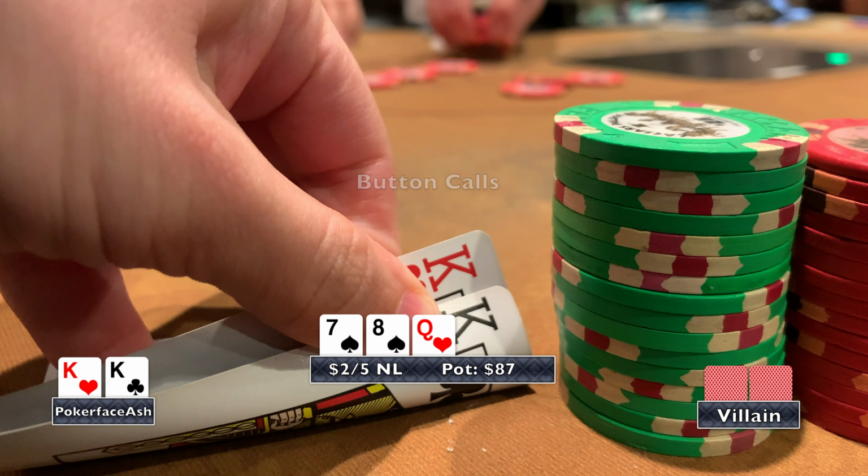The turn is a 9 of spades, bringing in the front door flush, and I decide to check. I'm out of position, and this board is getting really bad for my exact holding, so I check, and luckily my opponent also checks. The river is an ace, and while I was planning to maybe go for some thin value, depending on what the river card is, this is definitely not the card I had in mind to bet, so I do check it to him, and he checks, and we show, and he mucks. So we win our second pot here.